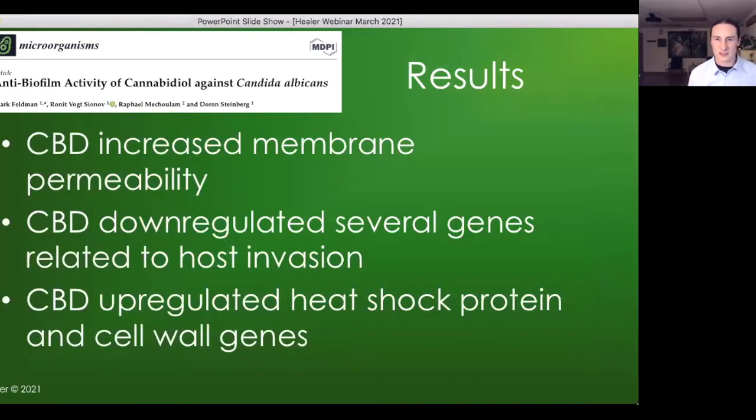So what are the results? CBD increased the membrane permeability. It downregulated several genes related to host invasion. And so these yeast have genes that will turn on to help invade the host, and CBD prevented them from turning on these genes. And then it also upregulated heat shock proteins and cell wall genes, which are kind of a signal that they're putting these yeast on the defense. Basically, it's attacking the yeast, and they're switching on their defense mechanisms to try to deal with that.